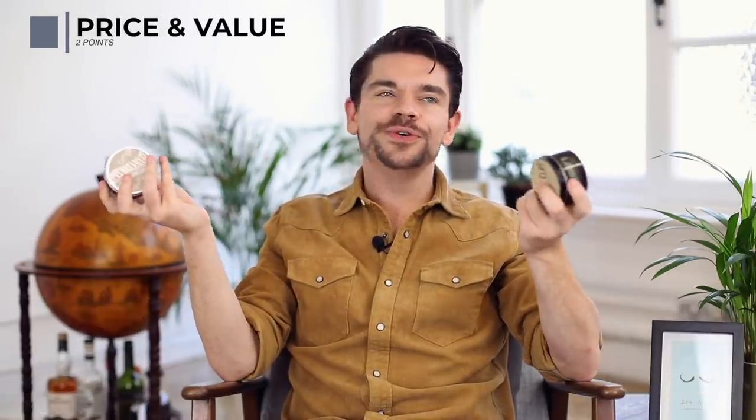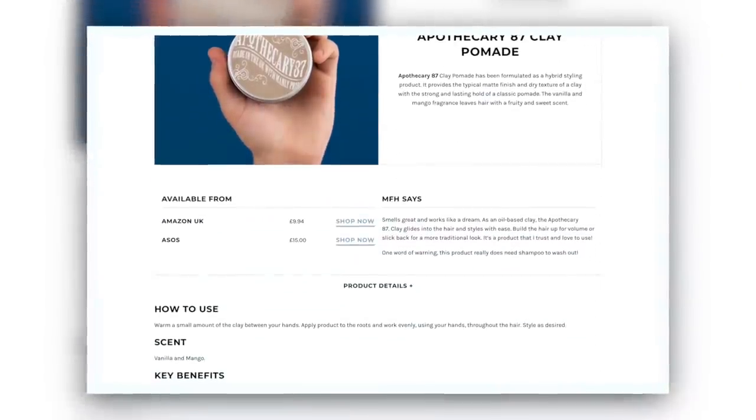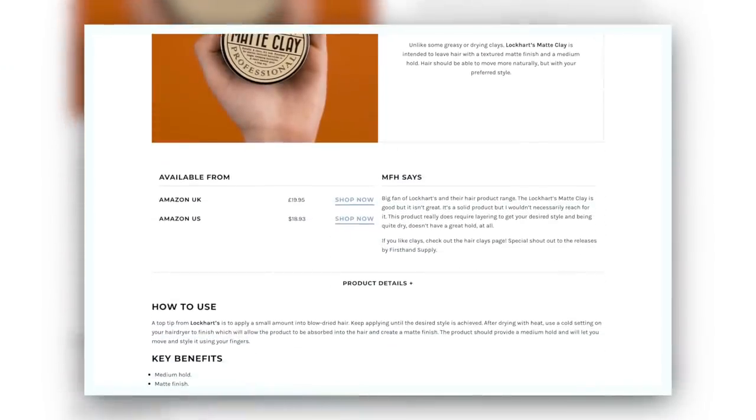Price and value, I always say, and this really does matter on this one, comes down to where you live, postage and packaging, import taxes. One company is from the UK and has lots of distributors here and in Europe, that's Apothecary 87, versus Lockhart's, which although they do have distributors in Europe and there's places in the UK, it's more readily available in the US. And when you put the costs up against each other, there's actually not much in it.